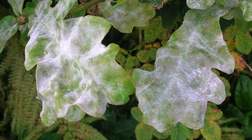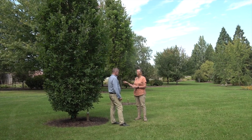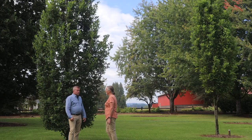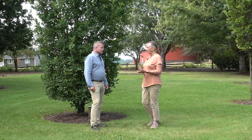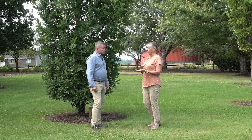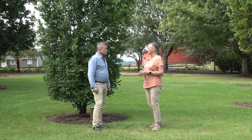And so this has high mildew resistance, and also gets the fall color from the white oak. What are some others that you really like? A couple of the trees that we've recently introduced, again, part of that breeding program of taking native trees and selecting cultivars of native trees.